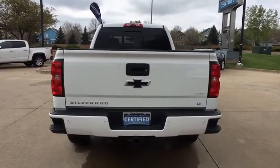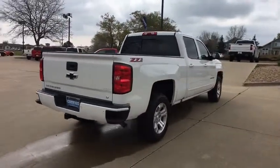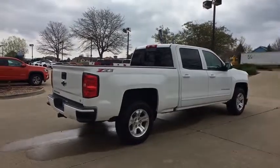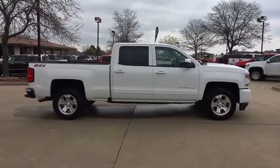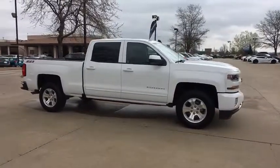Steering wheel audio controls, running boards, traction control, remote start, backup camera, keyless entry, Bluetooth, dual airbags, power steering, four-wheel disc brakes, iPod adapter, center armrest, USB connection, compass, trip computer, power windows, electronic stability control, CD player, panic alarm.